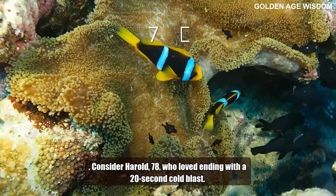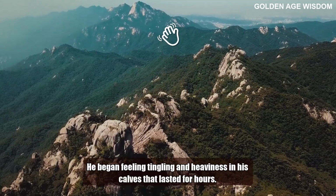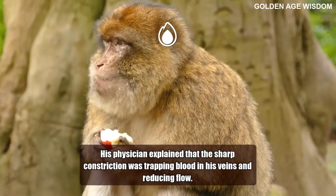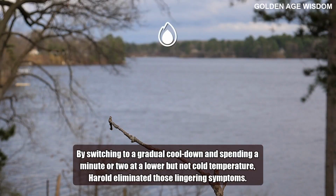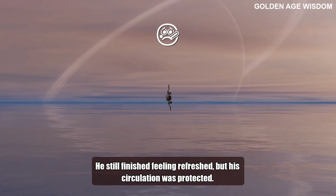Consider Harold, 78, who loved ending with a 20-second cold blast. He began feeling tingling and heaviness in his calves that lasted for hours. His physician explained that the sharp constriction was trapping blood in his veins and reducing flow. By switching to a gradual cool down and spending a minute or two at a lower but not cold temperature, Harold eliminated those lingering symptoms. He still finished feeling refreshed, but his circulation was protected.